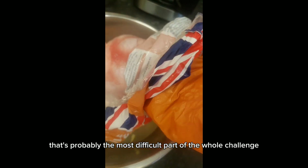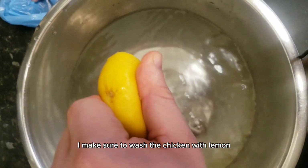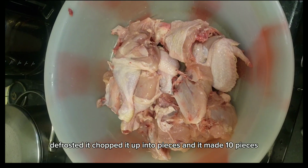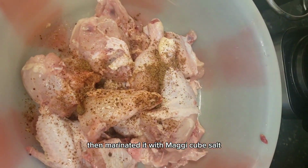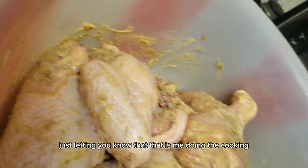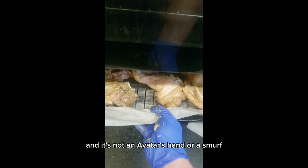To cut up the chicken. That was probably the most difficult part of the whole challenge, cutting up the chicken. Before doing that, I made sure to wash the chicken with lemon, water, and apple cider vinegar. Defrosted it, chopped it up into pieces, and it made 10 pieces that's going to last me at least 4 days. Then marinated it with Maggi cube, salt, black pepper, and white pepper, as well as garlic. And that's me in front of the mirror, just letting you know that that is me doing the cooking, and it's not an avatar's hand or a smurf.